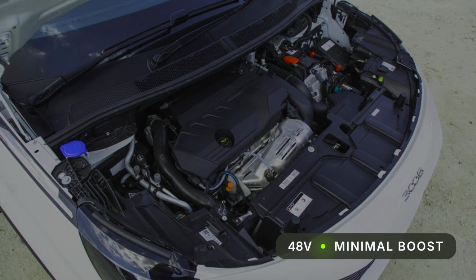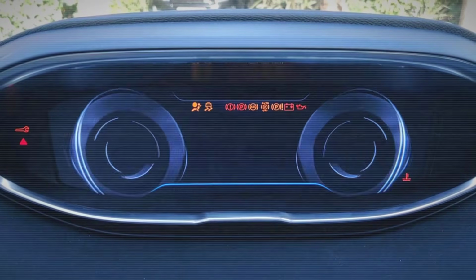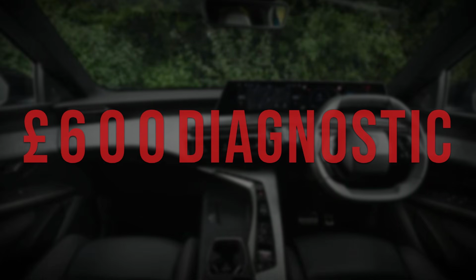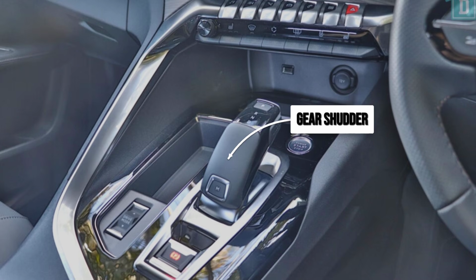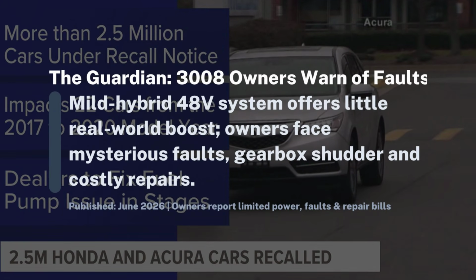The mild hybrid system employs only 48 volts of electrical assistance, delivering minimal benefit in real-world driving. Peugeot's electrical architecture proves needlessly complex, with electronic faults developing after 40,000 miles. Dashboard warning lights appear without explanation, requiring diagnostic visits, costing £200 to £600. Gearbox shuddering develops when changing gear. Some hybrid models were recalled due to non-compliant motors.